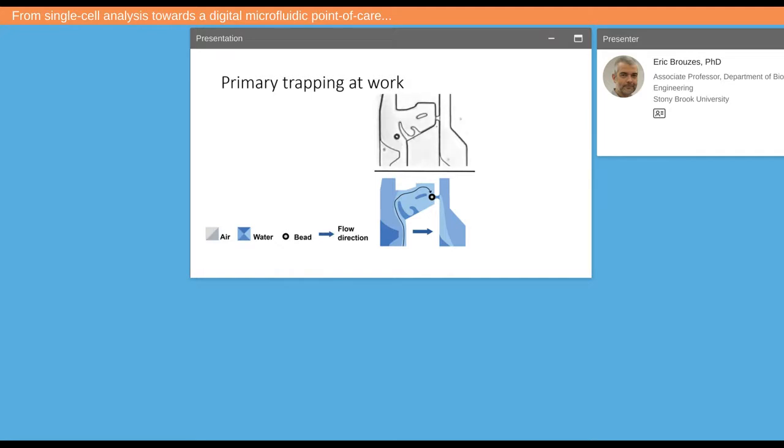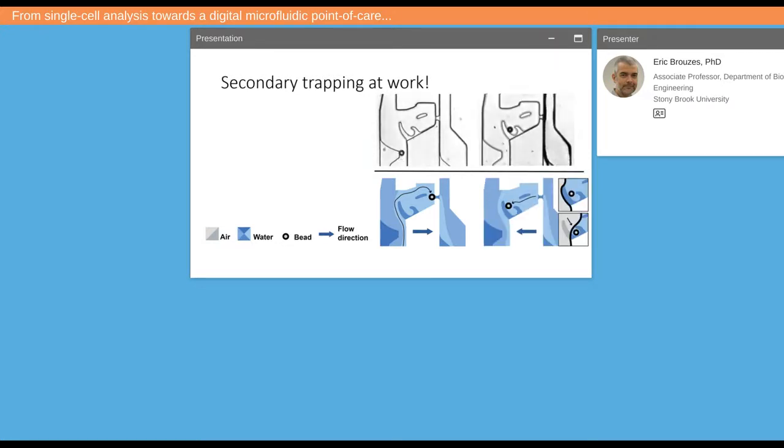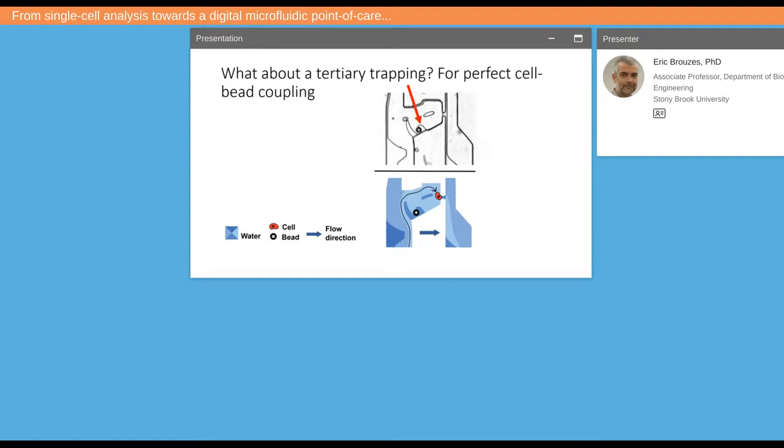What you can see in the video is a bead, about 16 micron in diameter, that gets in. You can see the primary trapping. It goes around the hook, around the second structure now, and gets trapped. Now, when we reverse the flow, here not just with oil but actually with air, the particle gets dislodged and pushed towards the hook. And this approach opens up a new possibility by using a tertiary trapping by the small hook here.